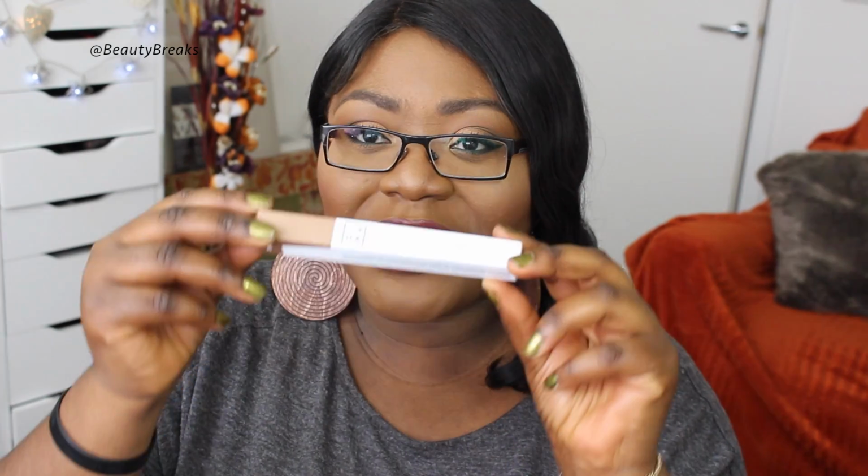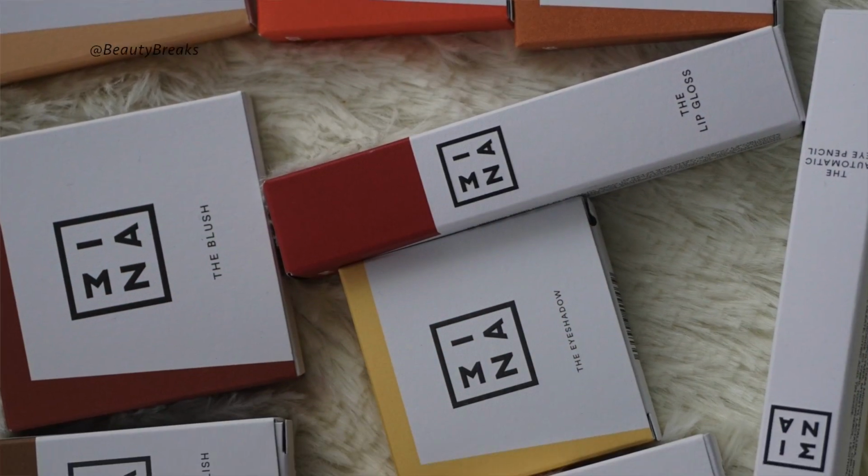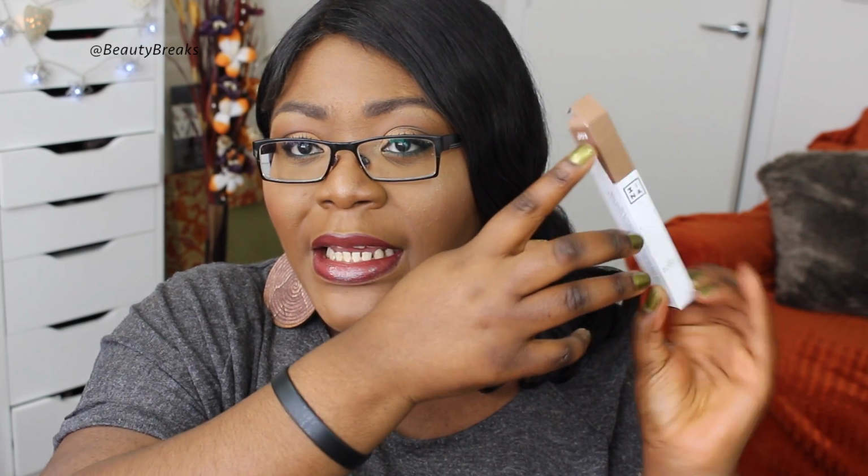And one thing I have to say is their packaging. I really like their packaging. Their packaging is very simple. As you can see, it just comes in very simple boxes, and they just have the color of the product, and then literally the name of the product. Not like a name, but it just tells you what the product is. It's very simple packaging. So this says the automatic eye pencil, and that's what they have on all their eye pencil packages. To know the difference, it has a number there, and then you have the color.